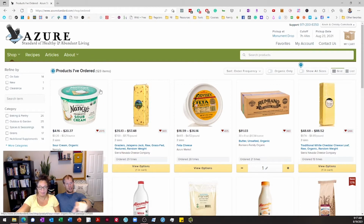If you've not had this Nancy's sour cream, it's apparently our favorite item, the one that we've ordered the most ever. It says that we've ordered it 2,015 times. No, it says 35 times. Oh, I thought the little heart looking thing. That would be a lot of sour cream. There are 2,015 people who have it as a favorite. So 35 times, 29 times. We have moved and therefore I have a few different accounts that I've had with Azure. So this is just in the last few years that we've ordered it 35 times. Nice.